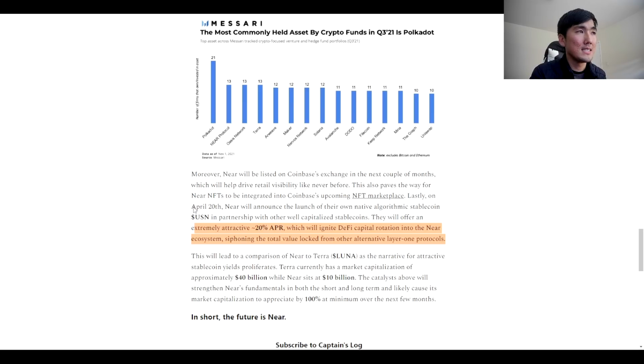The thing is, Captain Cole, who isn't really affiliated with NEAR, mentioned this, and the NEAR Foundation never confirmed this. So I was always operating under the assumption that this was true, but always kind of careful because the NEAR Foundation never confirmed it. But today, it was confirmed.